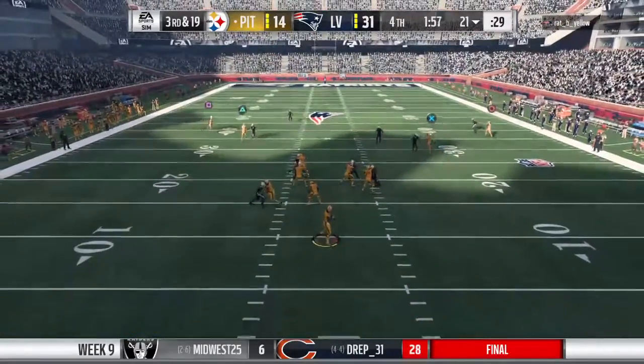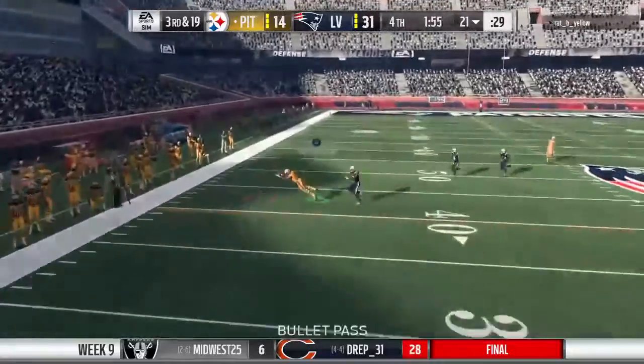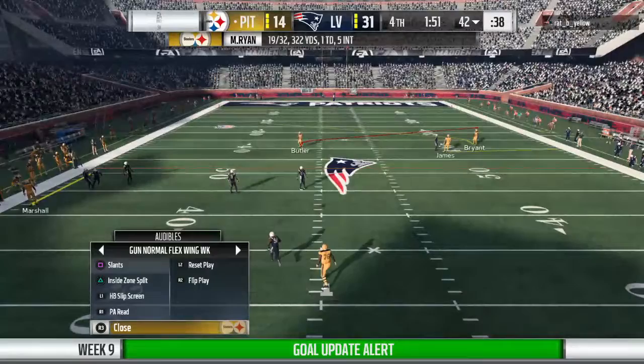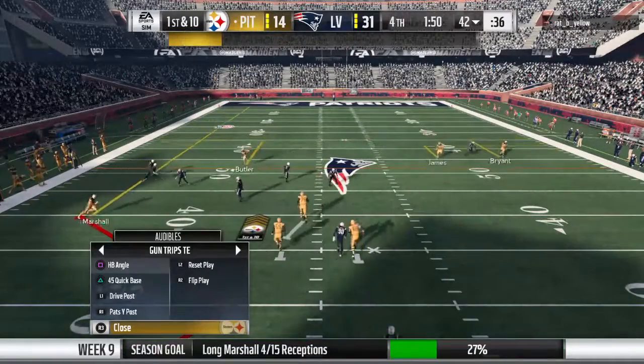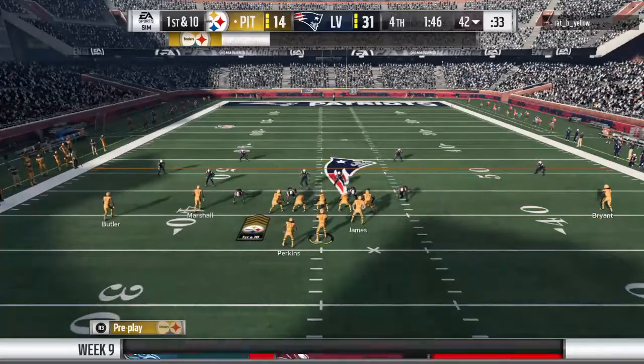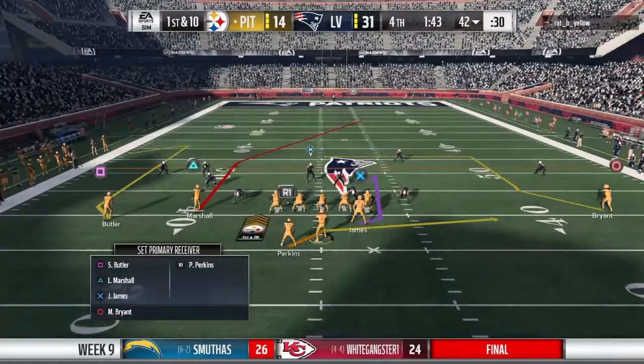Out of the gun, it's Ryan. And he's got a man open. That's Marshall. And 21 yards there as they convert on 3rd. Now they got to get to the line quickly. And with that last play, he's now up over that 300-yard mark.